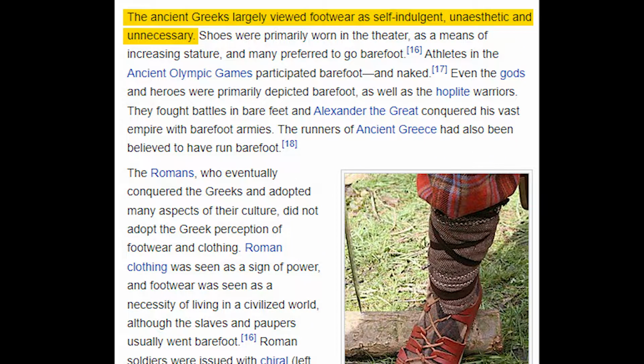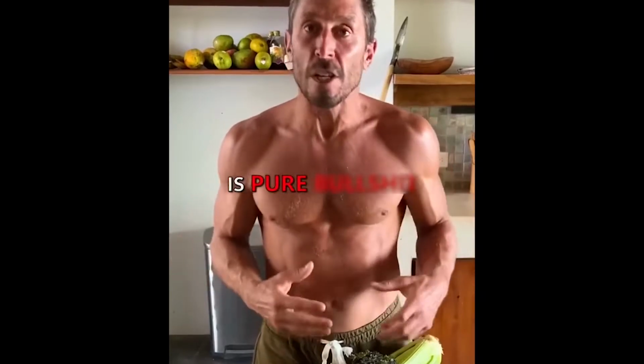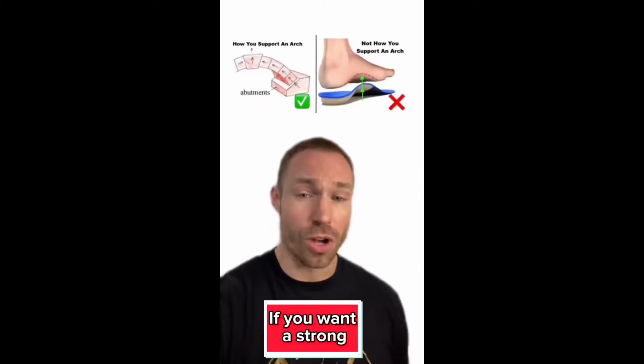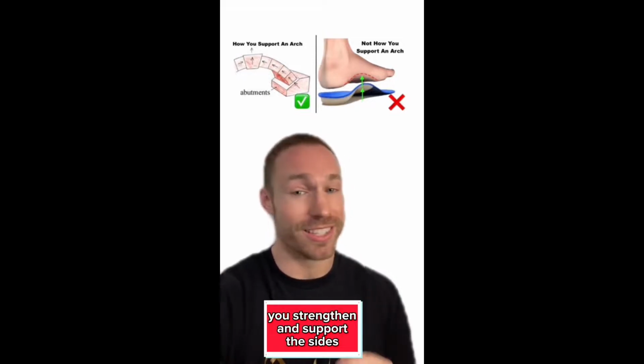You've been told that this cushioning is supporting your arches. This concept is pure bullshit. Ask any engineer, how do you support an arch? It's through the sides. If you want a strong, sturdy arch, you don't support it up the middle. You strengthen and support the sides.